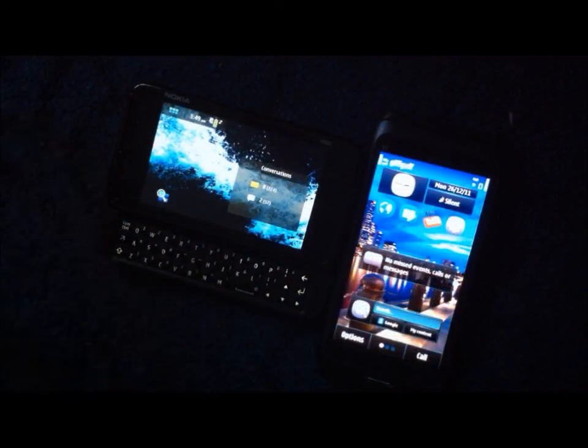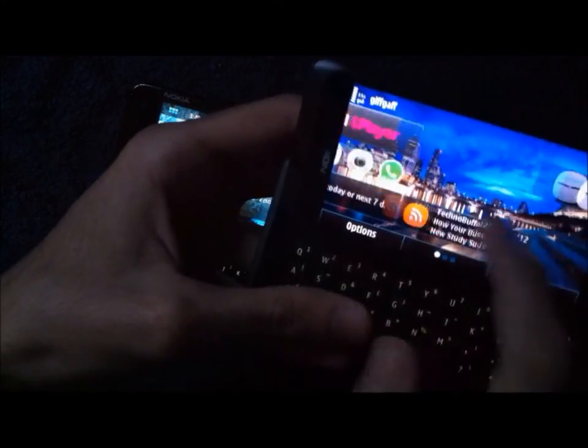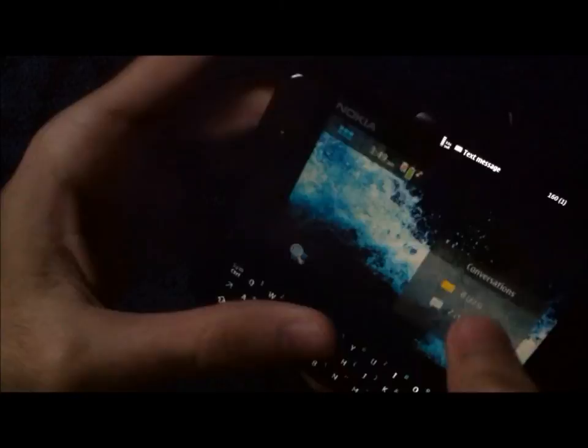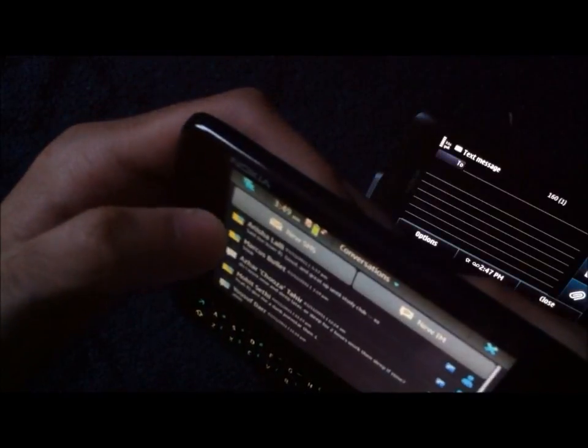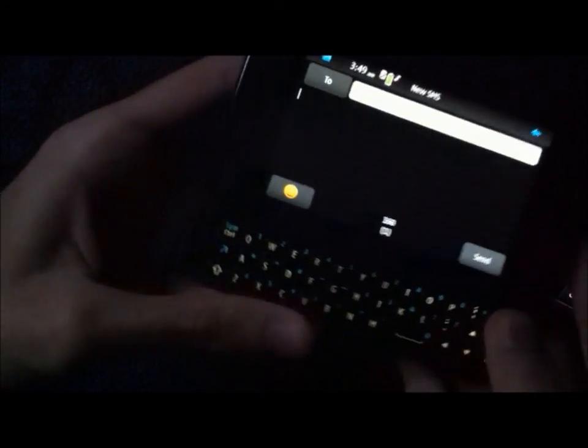So now the next thing I'll cover is basically just text input. They both have slide out or pop up QWERTY keyboards. So let's just go into messaging of both. New message. Same here. First thing, we'll just try the N900, and I'll just type something.